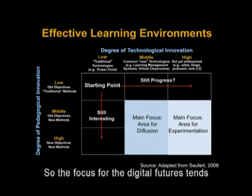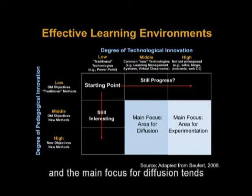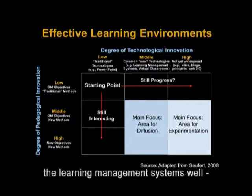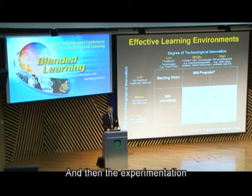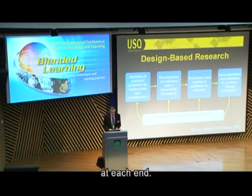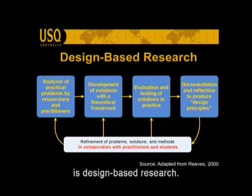So the focus for the digital futures tends to be all of this, starting with where our staff are. And the main focus for diffusion tends to be making sure we're using the learning management systems well. We use Moodle, and moving towards reviewing objectives and new methods. And then the experimentation tends to be further along the continuum at each end. And the style of research that we do is design-based research.